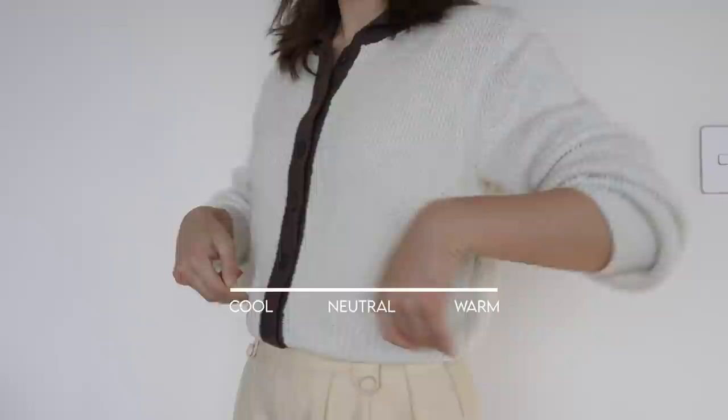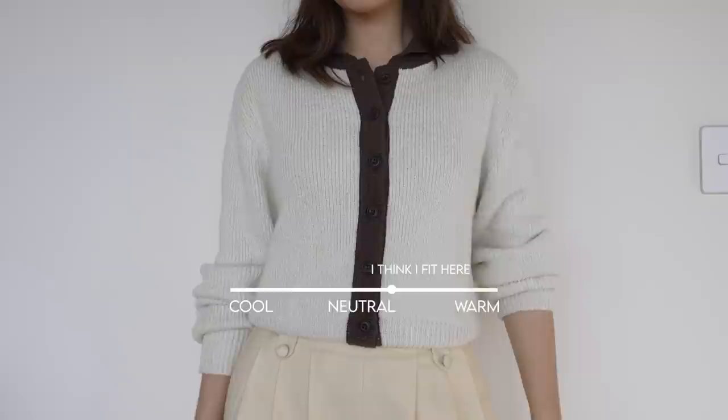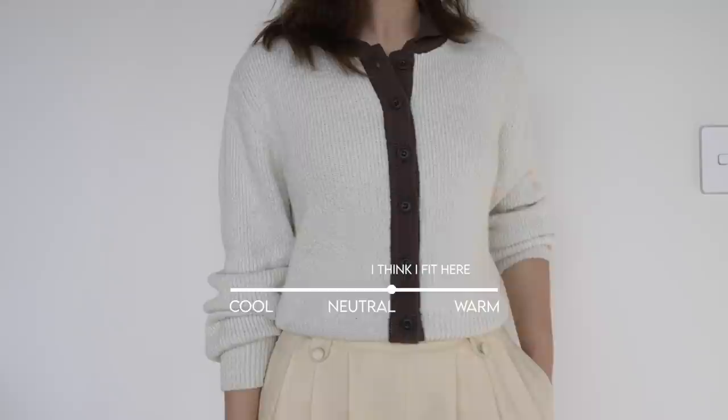The first thing we'll figure out is cool, neutral, or warm. Keeping in mind that any color can be warm or cool, I recommend trying something in a cooler gray and then a warmer brown and seeing how they look. If one of those is definitely better than the other, then it's telling you that maybe you suit cooler or you suit warmer. The next thing I would do is to try on navy, black, charcoal, and deep brown. And of these colors, figuring out which deep neutral is best suited to you.